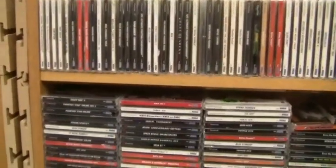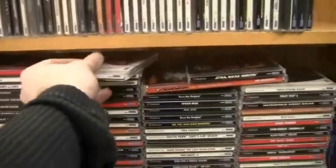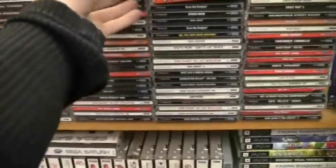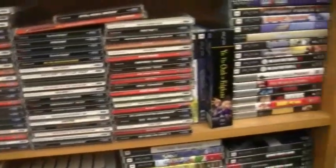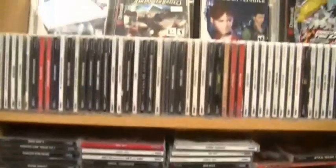And another great system to collect for is the Dreamcast. And here they got a pretty good collection, including Hydro Thunder. Great game. But yeah, they have a pretty good collection of Sega Dreamcast games. A lot of common titles, but still a good selection of games.